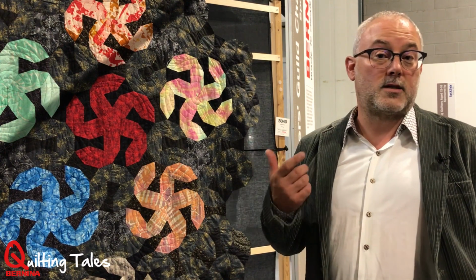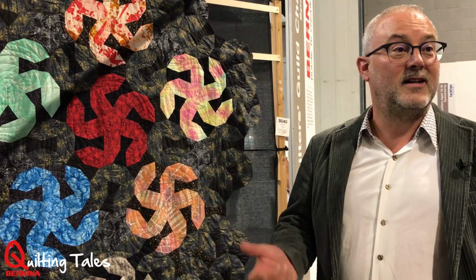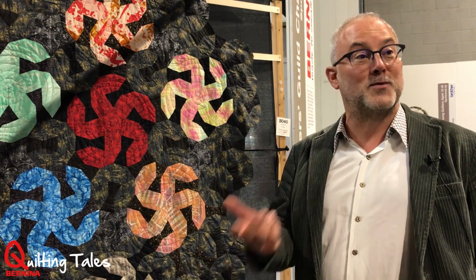Well, I started a course at Morley College in London on contemporary quilt making, and a lot of that is to do with actually making the fabric as well as sewing it together.